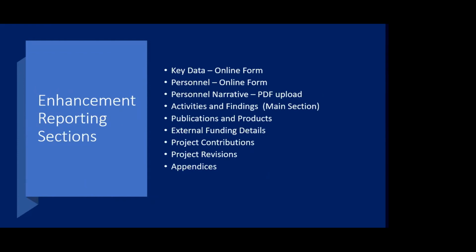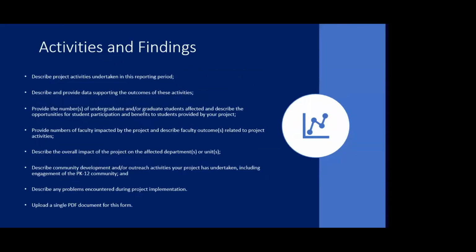There's a section for publications and products that come out of the project, any external funding that may have been put in, project contributions, and any project revisions that you had to make. This has been a very popular section over the last few years with COVID and all the things that we've had to address, and your appendices. Now, as I stated, your activities and findings are the main section here.